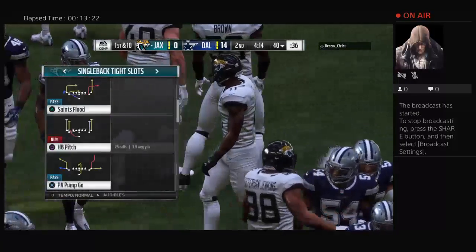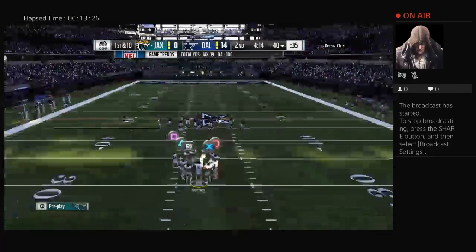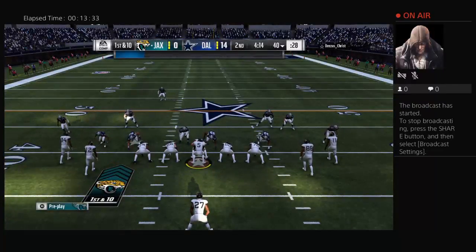At some point, we're going to get it through our heads. Special teams, special teams, special teams. The spark that often wins games. Very good starting field position for the Jaguars offense as they come up 1st and 10.